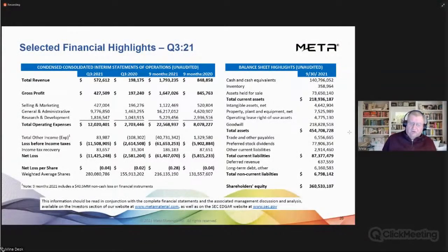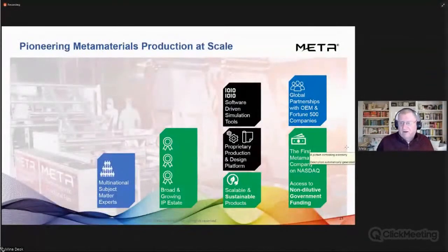So we've managed over the course of this year to undergo a fundamental transformation of the company, both in its operations and in its financial condition, and we're not finished. So if I look at the company from an overview perspective, we are laden with multinational subject matter experts. We have a lot of very smart people in this company. We have a very broad and growing IP estate. We have software-driven simulation tools for our design processes. We have proprietary production and design platform that we use all the time.